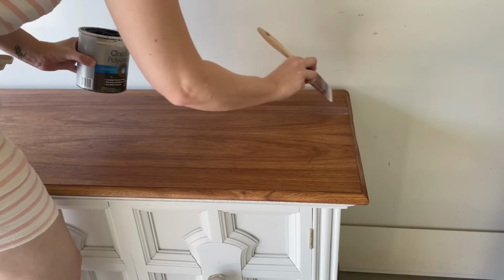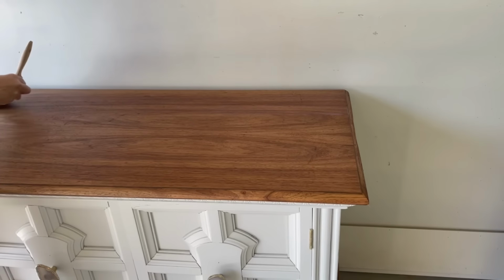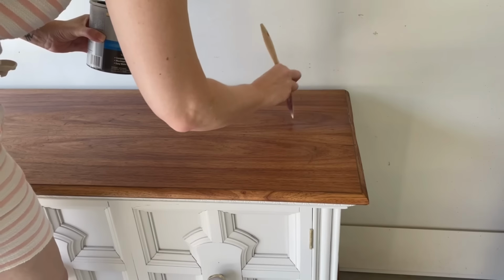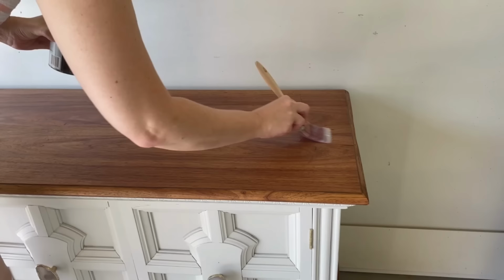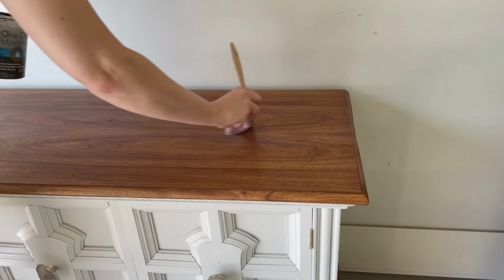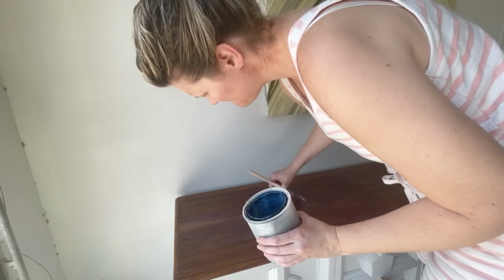Once my stain is dried completely, I'm using Minwax One Coat Polyurethane to give the top and bottom of this a very tough, durable finish. This particular polyurethane is especially thick, so I like to use a brush to apply this instead of a poly sponge.